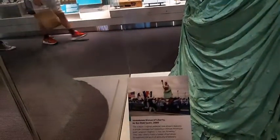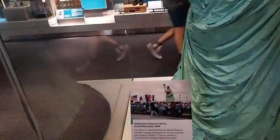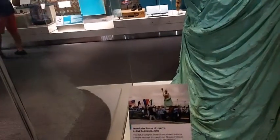This statue's original pedestal features a simple message borrowed from African-American poet Langston Hughes. I, too, am America. This Lady Liberty holds a basket of tomatoes to represent the work of agricultural laborers.